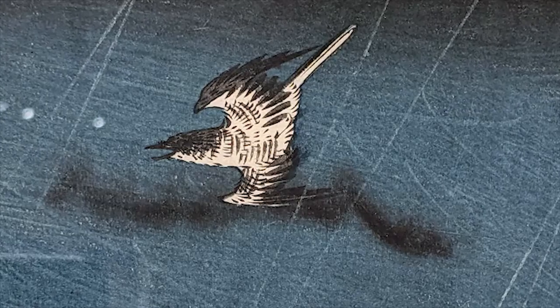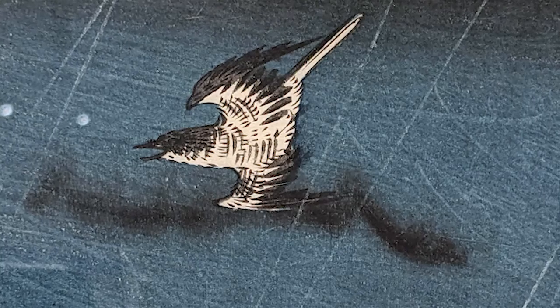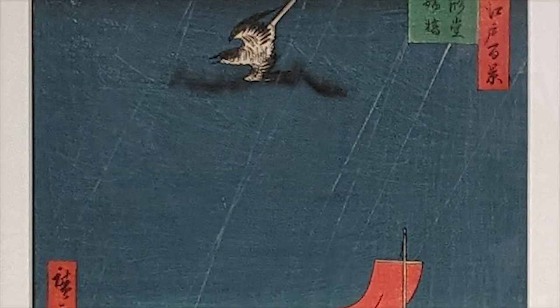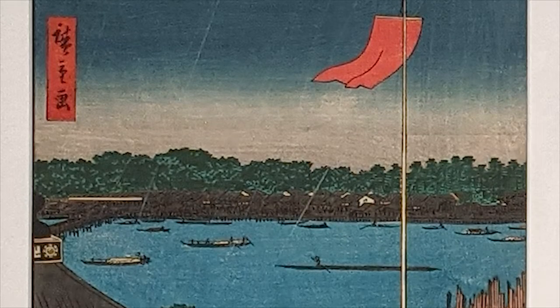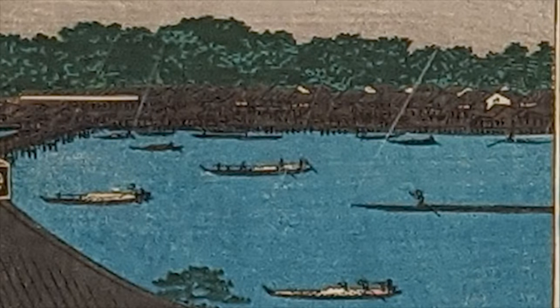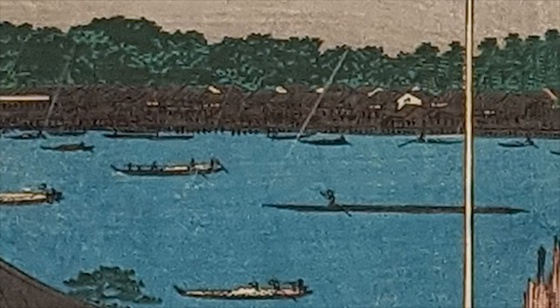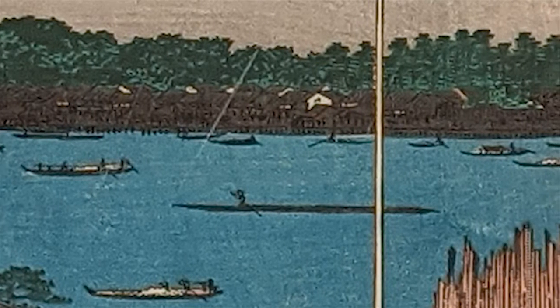The cuckoo, or hototogisu, has a sharp cry that is associated poetically with longing, either for a lover or a hometown. In this print by Hiroshige, the bird flies above the main hall of the Komakata Temple in Edo, modern Tokyo. The image alludes to a famous poem written by a courtesan, who is alone waiting for her lover to return, and hears the piercing cry of the cuckoo, which reminds her of her love.